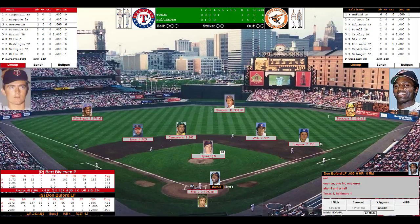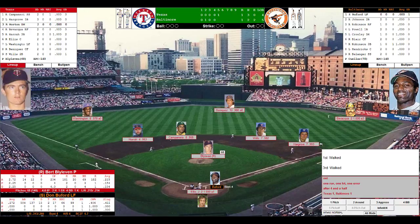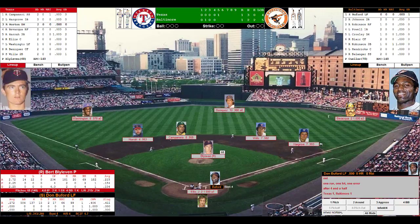We go to the bottom of the 5th. 1-1. So once again, Bump Wills. The stealing ability of the Rangers comes into play as Hendricks threw the ball into center field. Wills went on to third and then later scored on a sacrifice fly. 2 up for the Orioles here in the bottom of the 5th. Top of the order, Buford, Johnson, and Robinson. Buford has walked twice. Let's see if Blyleven can get him out this time.